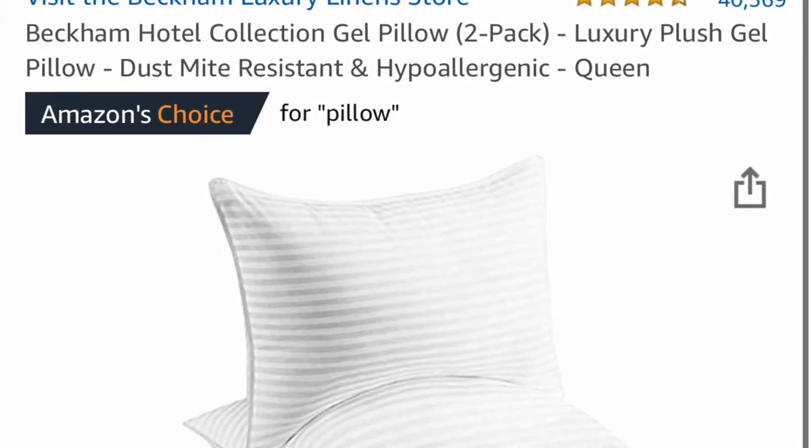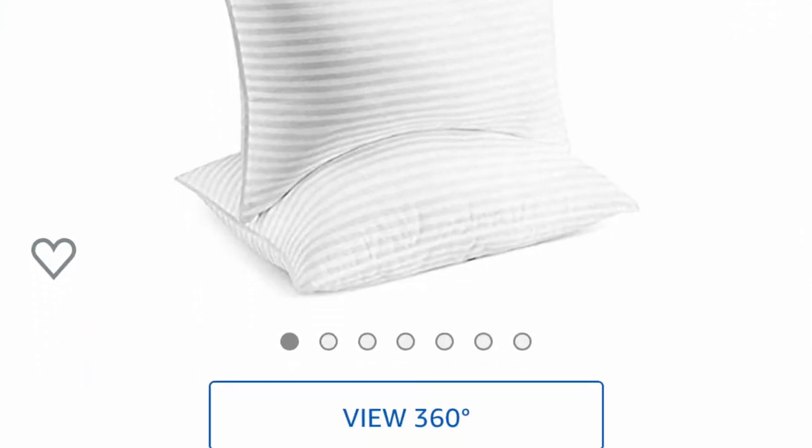I got these pillows. My mom suggested these pillows and they are wonderful. I only sleep on it now out of the four different pillows I have on my bed. So they're great. It's like a gel pillow, so it provides just the perfect support for your head. I love those.